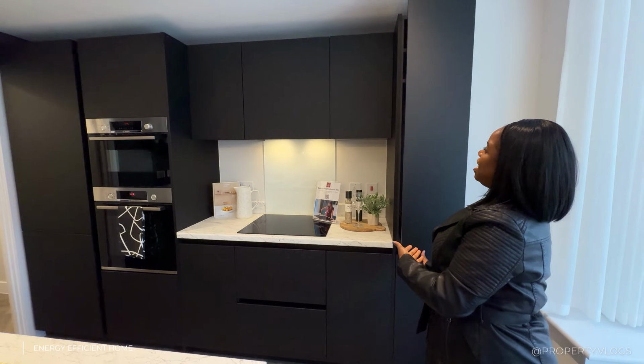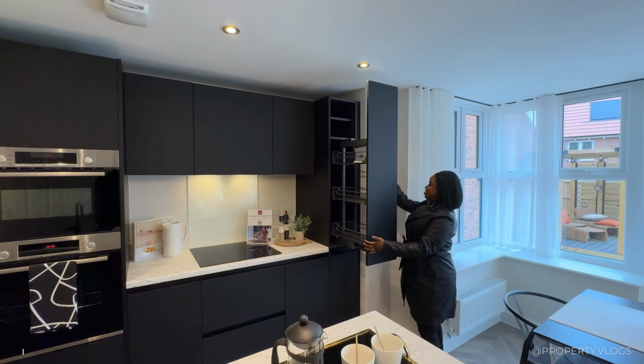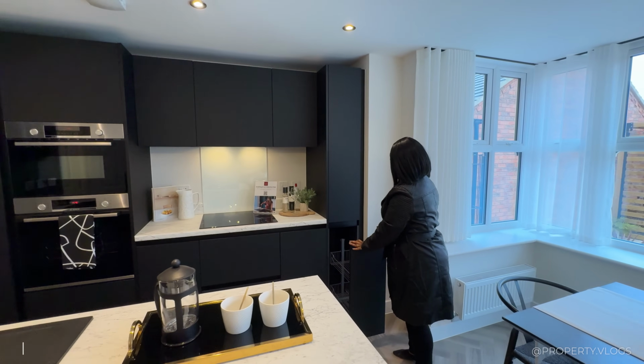And then we've got this, which is kind of like our pull-out pantry / larder. You can have storage all the way up there. And then of course we've got the same on the bottom. Again, rice, pasta, all of that can go in there.